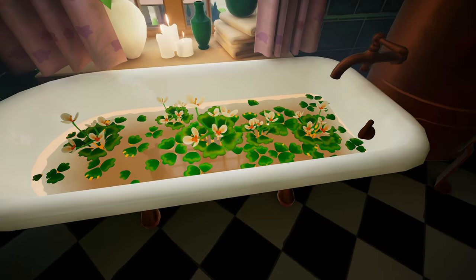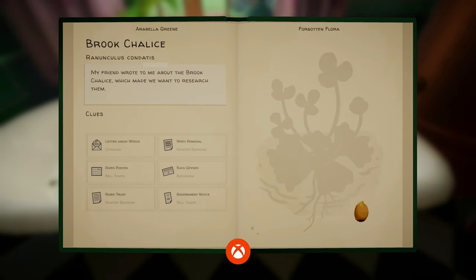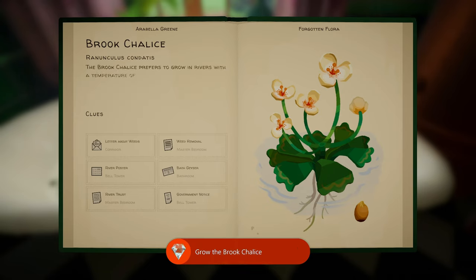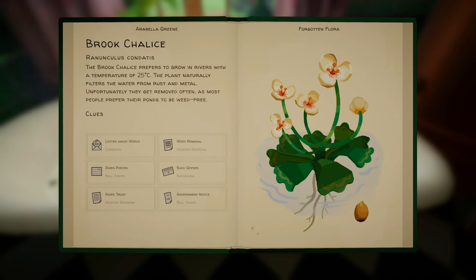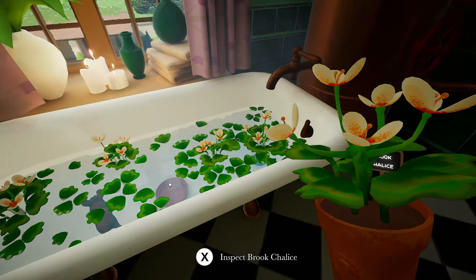How am I supposed to pick that up? My friend wrote to me about the brook chalice. 30. Yeah, we got it. Grow the brook chalice. The brook chalice prefers to grow in rivers with a temperature of 25 degrees Celsius. We got that. The plant naturally filters the water from rust and metal. Unfortunately, they get removed often, as most people prefer their ponds to be weed-free. Huh. Oh, and I can pick it up.